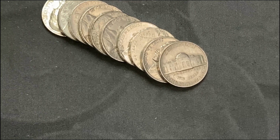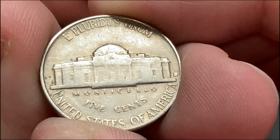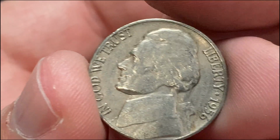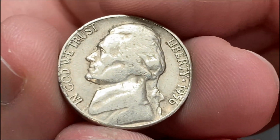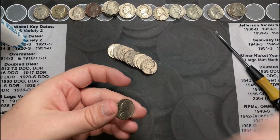Roll number 28. Come across another rare face of mint mark. Does have an older look, so let's flip it over and see what we got. Let's see what we have here. Ooh, 1956. Nice. Awesome.